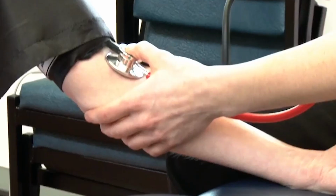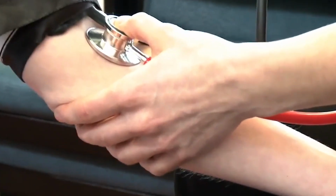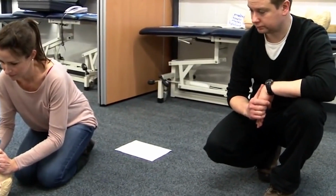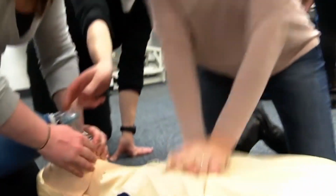As podiatrists, we can also undertake minor surgical procedures. So as part of your training, you will undertake lectures on how to use local anaesthesia and perform minor surgical procedures such as nail surgery. There are also modules in pharmacology that link to this.